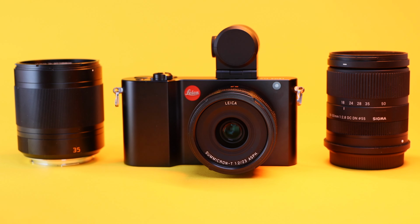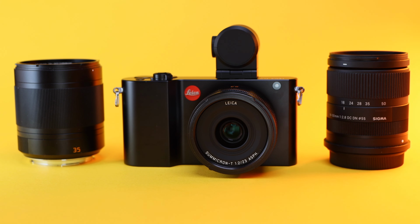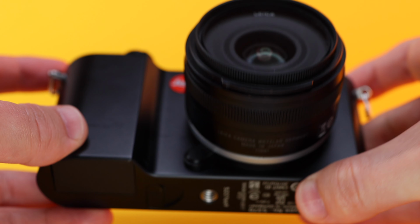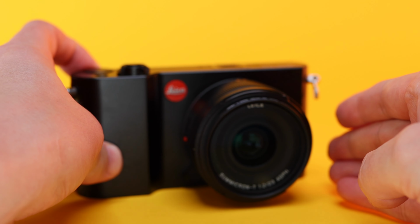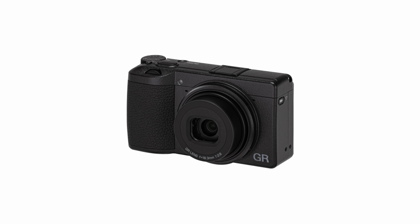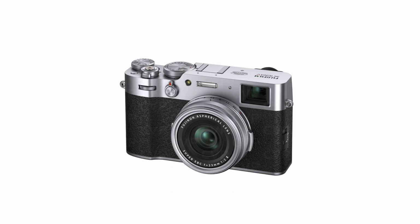Paired with the excellent Leica TL or the very good Sigma L-mount lenses, the TL2 is good enough for most day-to-day photography, and in combination with a small lens like the 80mm L-Marit or 23mm Summicron, also forms a very nice walkabout rig that is not far from the likes of the Ricoh GR3 or Fujifilm X100V.